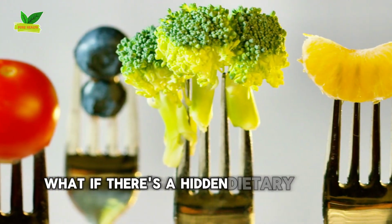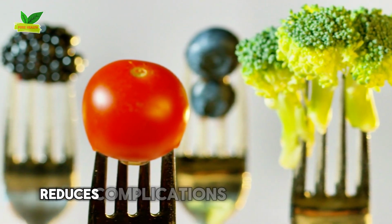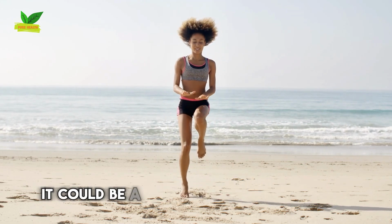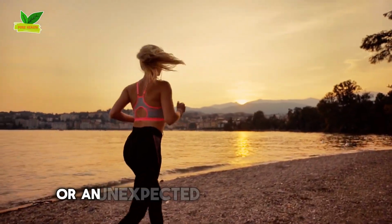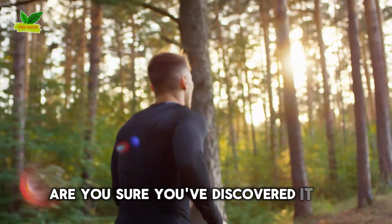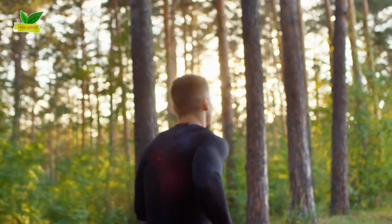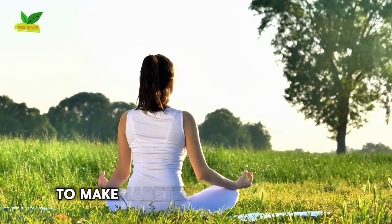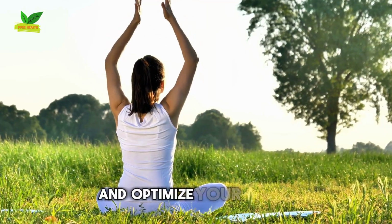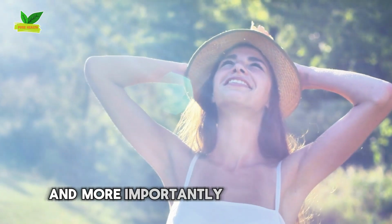What if there's a hidden dietary secret that helps stabilize blood sugar faster, reduces complications more effectively, yet most people don't know about it? It could be a simple preparation method, or an unexpected food combination that unlocks greater benefits. Are you sure you've discovered it all? Think about this. How does your body respond to each food? Are you missing a golden opportunity to make diabetes management easier? If you want to gain a deeper understanding and optimize your health, maybe it's time to rethink what you eat and, more importantly, how you eat it.